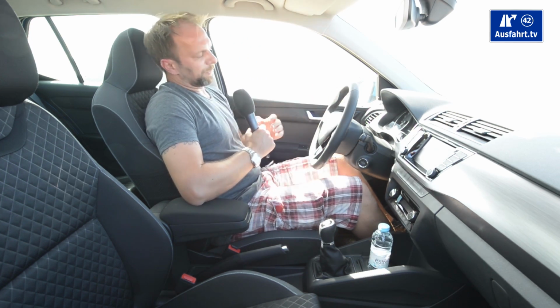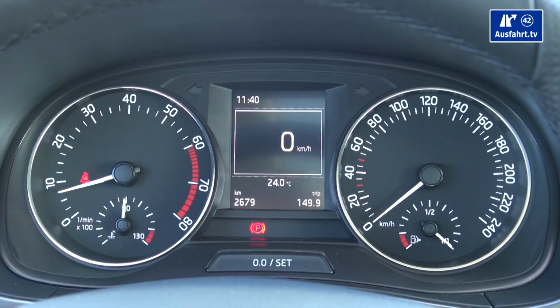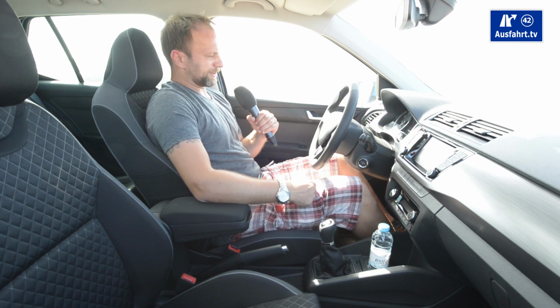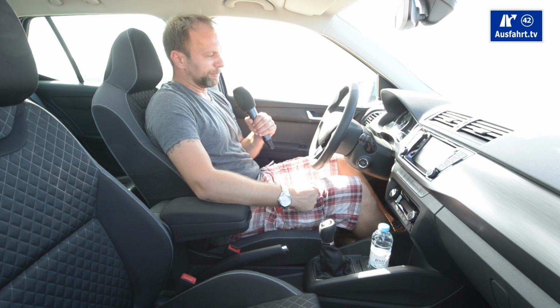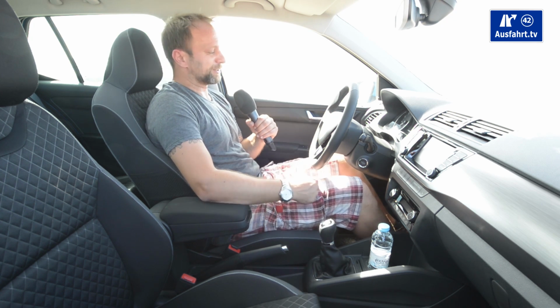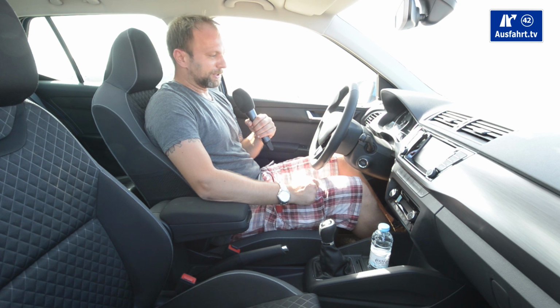Behind the steering wheel you find two analog gauges. On the left side, the RPM meter that I don't like too much for some reason. I don't know, I just don't like it. On the right side, the speedometer that goes up to, bragging, 240 kilometers. Keep in mind top speed is 182 kilometers per hour.